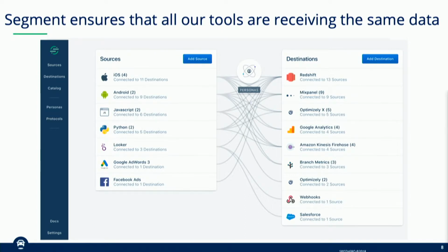We either change that tracking individually for every single destination we're sending data to, or we implement a solution where we only need to track that once, and then if a change needs to happen, we can do it once and send it over to all of the different destinations. So Segment made sense for this.